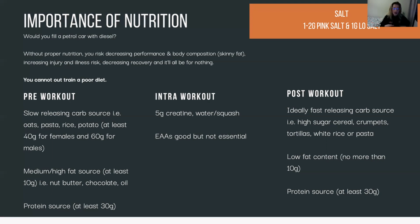And the reason we want to make sure that we have proper electrolyte levels throughout our workouts and throughout the day is because that's what helps with the mind-muscle connection. So if you've ever had that workout where you go in, you can't really get a good connection with any of the exercises, you don't really feel like it's actually worked any of your muscles, you don't feel like you're doing the exercises right, the likelihood is you are probably low on electrolytes. So get some salt in your meals. Literally Himalayan pink salt and 1 gram of low salt. You can get both on Amazon.